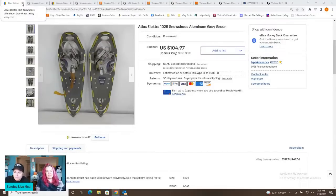Anyway, yeah. So titanium snowshoes, picked up snowshoes. I didn't know anything about the brand. I just knew that they were snowshoes and they looked pretty cool. And I was like, whatever. I don't know why there are snowshoes in the bins in the middle of the desert, but you know.